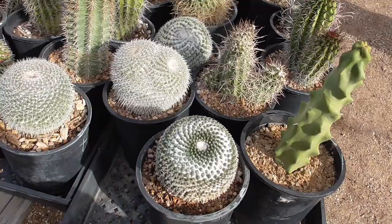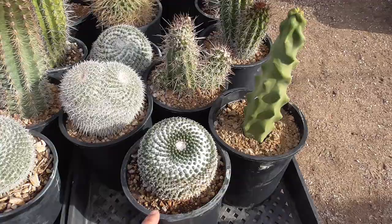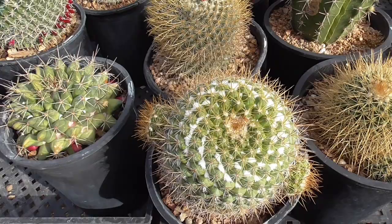So let's walk through here. You can see everything from like organ pipe cactus to, oh, this almost looks like a booby cactus. We've got really nice Mammillaria, mix of columnars, globular, fairly mature plants. Everything here is $14.